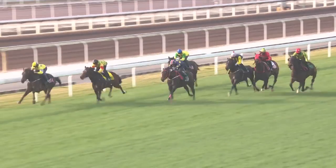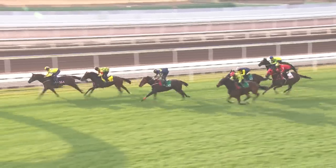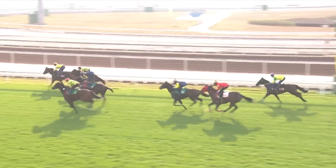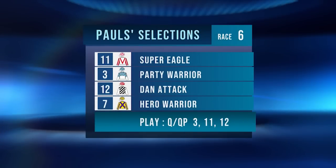But again, he was a bit disappointing last time, and he's won, but again he disappoints a little bit this time. This horse. Well, after that amazing news you've come up with halfway through the preview for race number 6, Super Eagle's going to win. Yeah, changed my mind, put him on top. He's been so consistent. It's not an overly strong race. He'll come down the outside and I think he can win. So he's on top to beat Party Warrior.